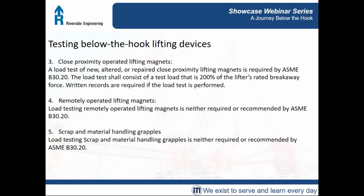A load test of new, altered, or repaired close proximity lifting magnets is required by ASME B30.20. The load test shall consist of a load that is 200% of the lifter's rated breakaway force. Written records are required. Remotely operated lifting magnets: load testing remotely operated lifting magnets is neither required nor recommended by ASME B30.20.